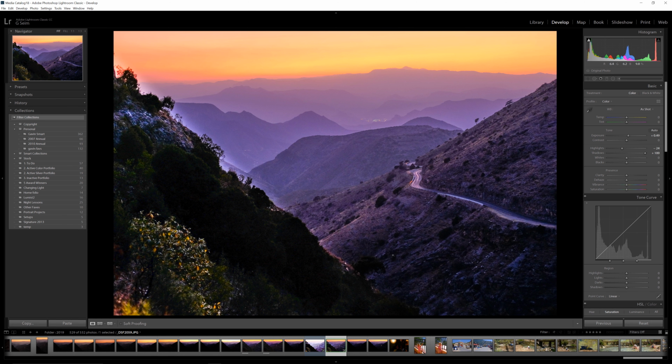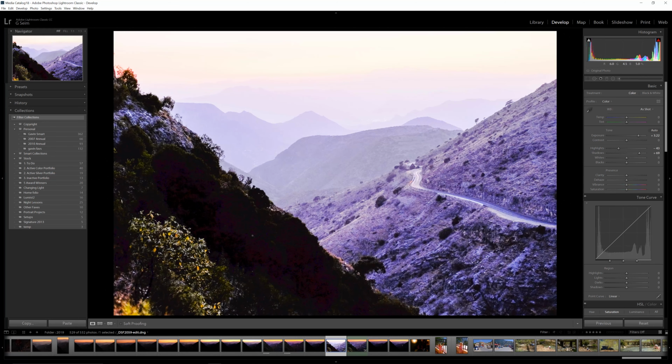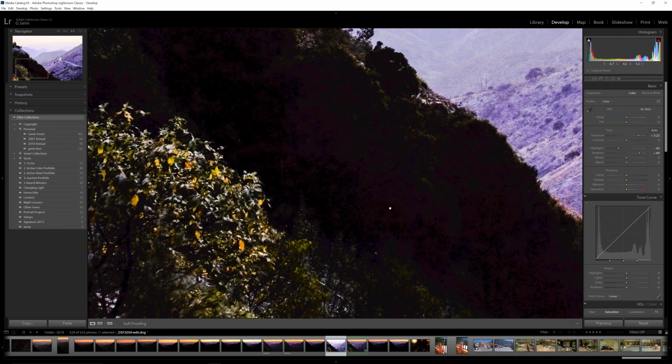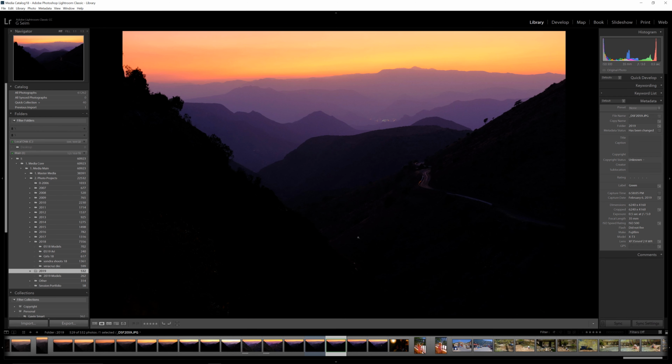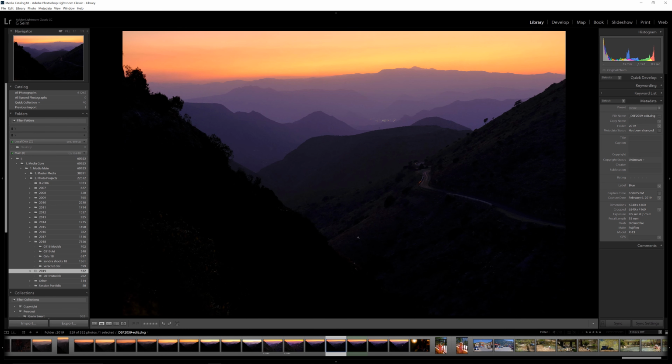Now, if this had been raw, different story. But wow, it's just a mess. I can't fix this with noise reduction. There's nothing I can do here. Go back to our native states. You can see how it made it a little flatter. And at a glance, it looks like, okay, we put a little more dynamic range in.